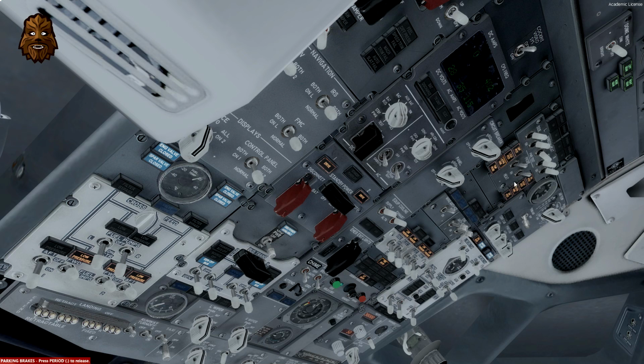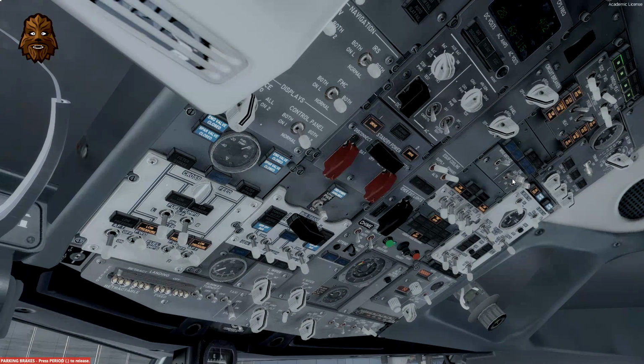Let's pop the hydraulic pumps on as well. Window heats can go on. I won't pop the probe heat on yet at the second. But that should be fine. I don't think I need to do any more at the second.